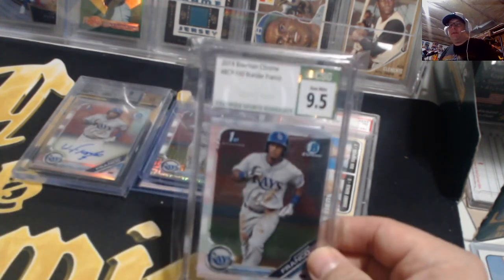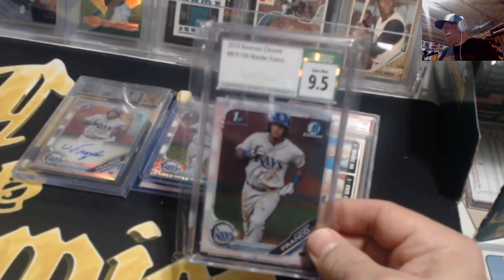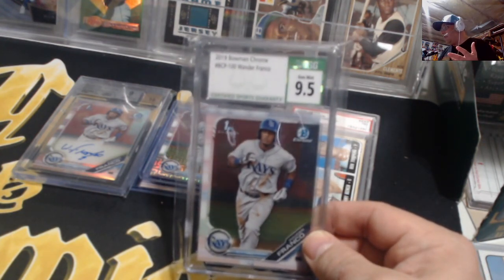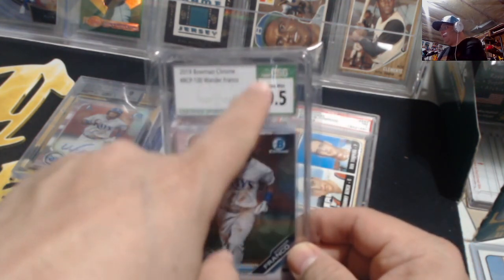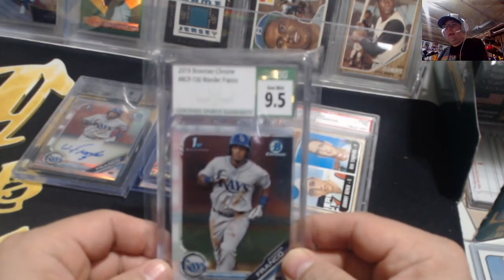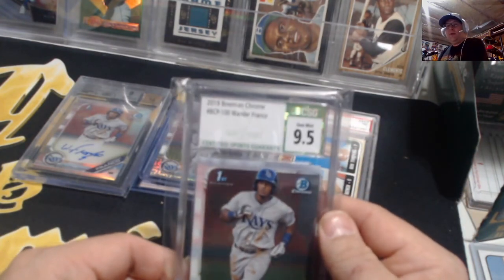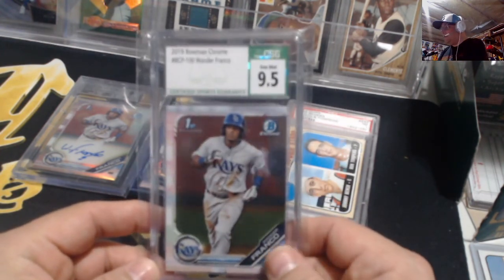So here's kind of a first for me. I bought this really more as a curiosity. Pricing was okay, but a CSG 9.5 in the holder, and the holder's kind of with this being shiny, it's kind of cool. But I don't really love it, after looking at it.